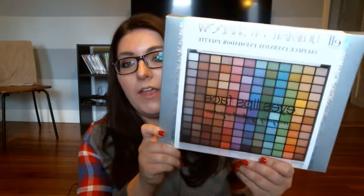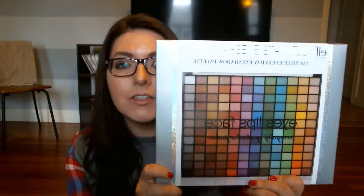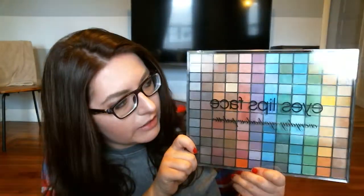So I was in BJ's Wholesale Club the other day, and I found a sale on the E.L.F. Ultimate Eyeshadow Palette. Usually this is like $16 to $20, I believe. I scored it for $9.95. And E.L.F. can be hit or miss with some products, but their eyeshadow palettes are pretty good. And you can see, look how big this is. Seriously, you get like the full range here. You have neutrals, you have vibrant colors, you have mattes, you have shimmers, and this is, look, it's like bigger than my head.